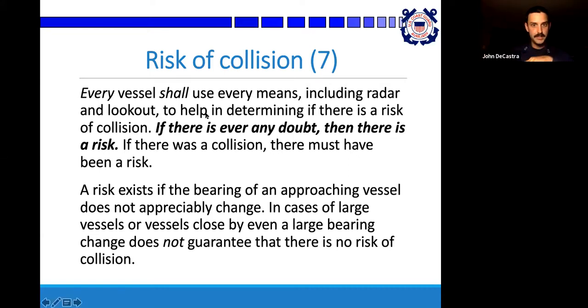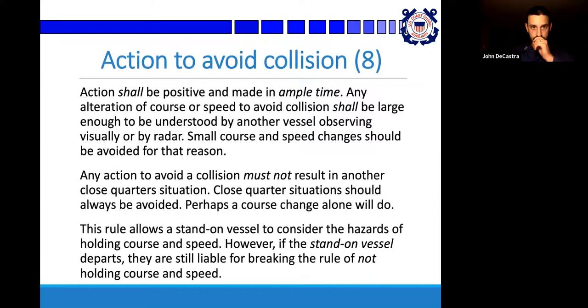But once again, the biggest thing here is if there's ever any doubt that there is a risk of collision, there is a risk of collision. Next is going to be Rule 8, your action to avoid collision. Further down into the rules, it goes into more specifics about the give-way and the stand-on vessel, which we'll get into in more detail later.